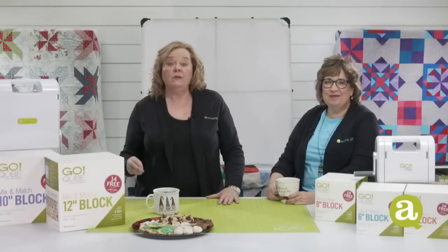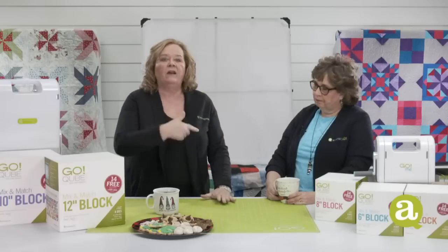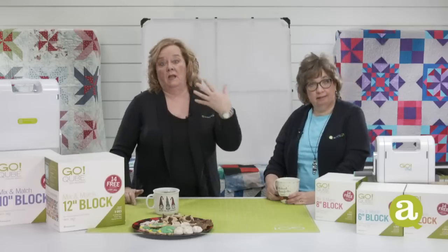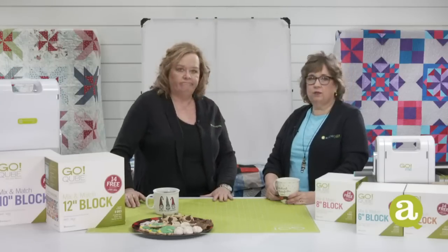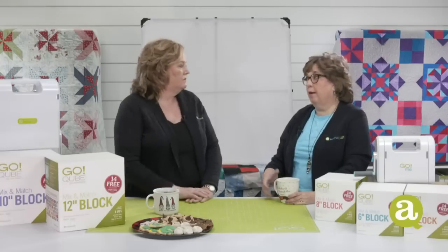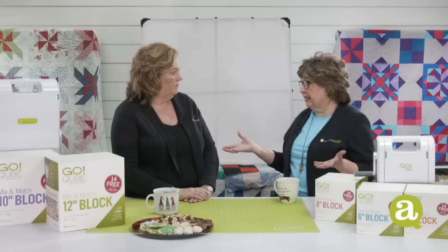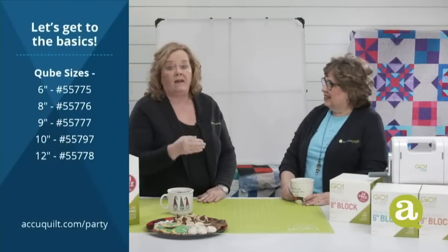All right, Quilters, today we're going to talk all about our Go Qube system and the grid system that you need to make the most of your cubes. Eric and I, we get this question all the time. What is a cube? What size cube should I buy? Why do I need a cube? We're going to answer all of those questions today. This program was so popular when you covered the Qube earlier this fall that we really felt like we should revisit it so that everybody could be sure to see it. So we're going to get back to the basics.